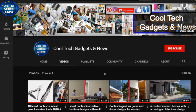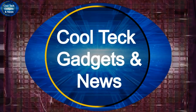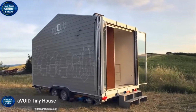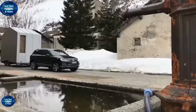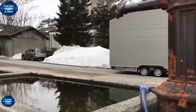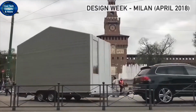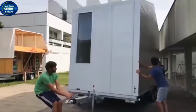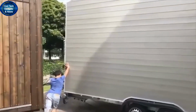Here are 7 tiny house ideas you'll never complain about being too small. A-Void Tiny House. Leonardo Di Chiara is the architect and the engineer behind A-Void, a mobile tiny house on wheels. He decided to build his tiny house out of the desire to travel, to avoid fixed foundations, and to be able to experience living in different places with the house attached to the back of his car.